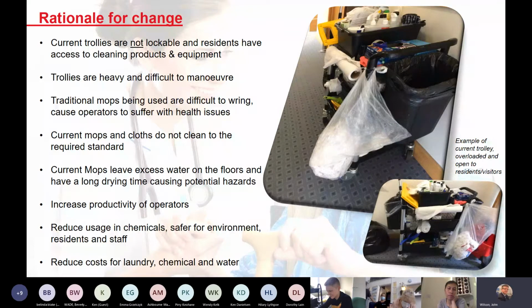The mops used to leave excess water on the floors, and the floors took a long time to dry, which again can cause potential hazards. And there was a decrease in productivity of operators because they were emptying buckets of water and filling up buckets of water, which took time.